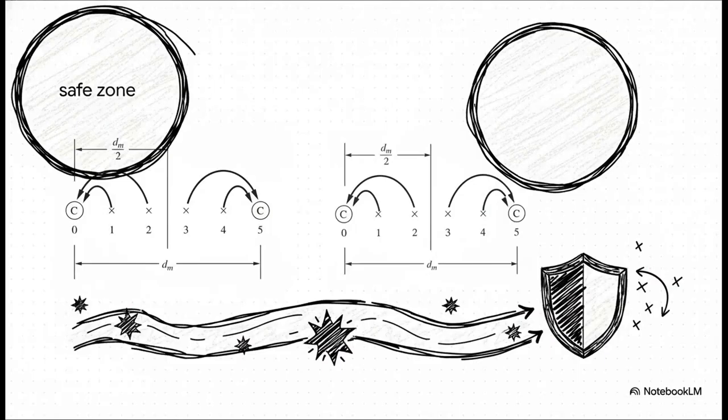And this picture shows perfectly why that distance matters so much. Think of our valid messages, our code words, as safe zones. The Hamming distance is basically the empty space, the buffer between them. If that distance is really big, it means a noisy signal has to get corrupted a lot. It has to flip more bits before it can accidentally be mistaken for a different valid message. A bigger distance means a bigger buffer zone, which makes the code way more resilient to errors.